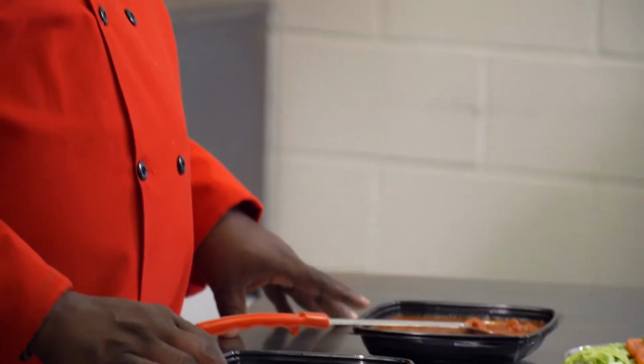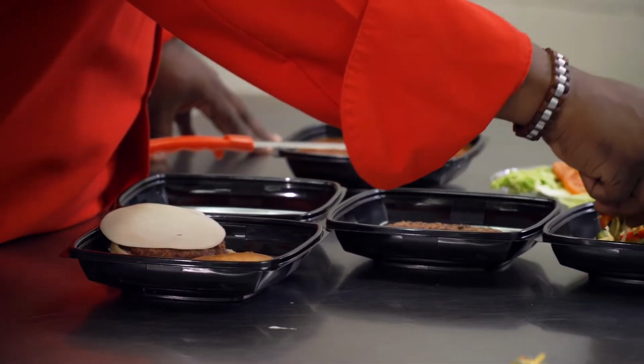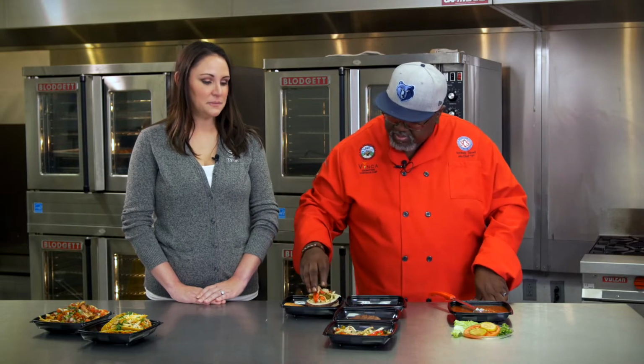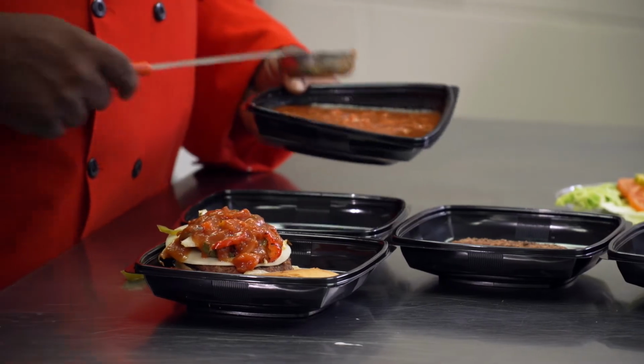So we got our patty, we have our provolone cheese. Then I'm going to come back with a little sauteed pepper. You want to use about a half a cup of this on there. And then this is the real kicker: good old marinara sauce. Yes. Look at that. Marinara sauce. Okay? And then all you do is just top it off.